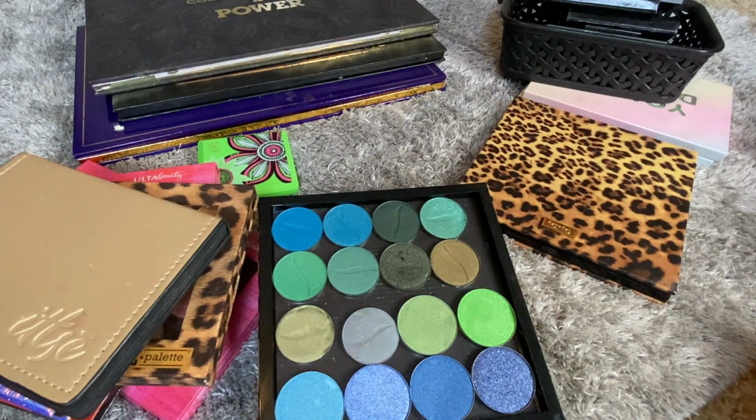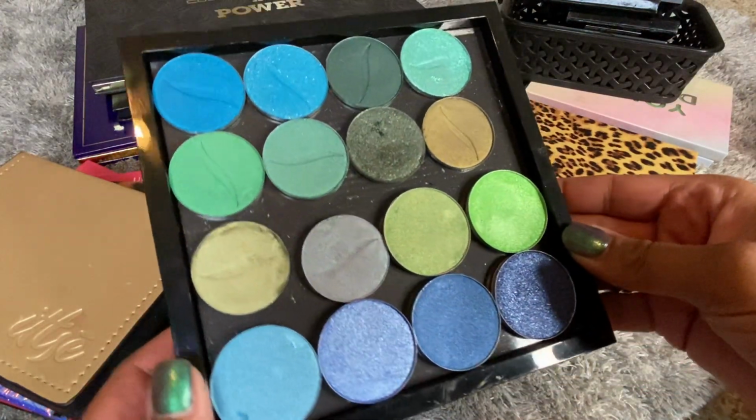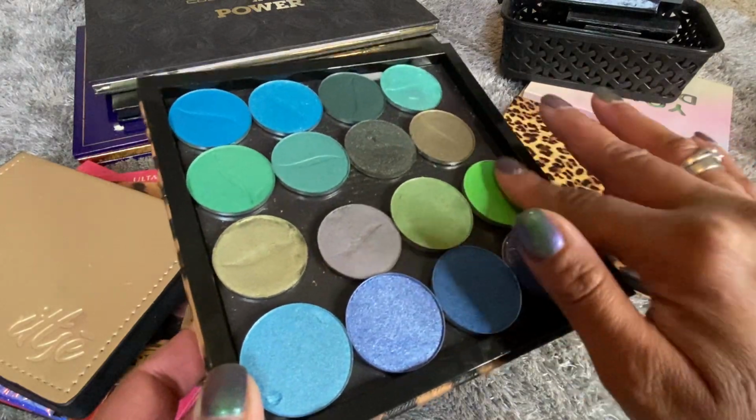I love those shades. The other ones are Stellazzi. I had Stellazzi shades before, and I didn't really enjoy them too much. And so they apparently reformulated, and so I went ahead and got them.